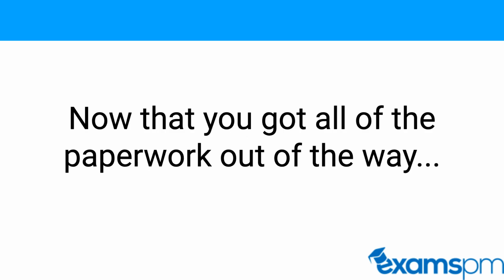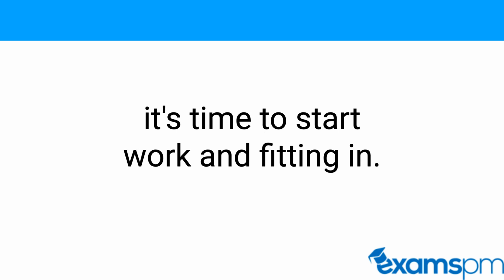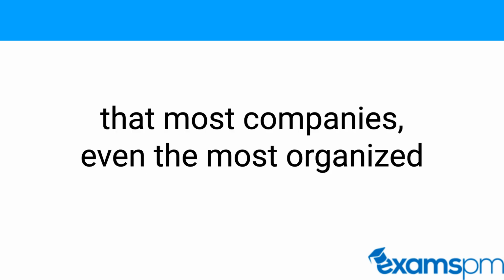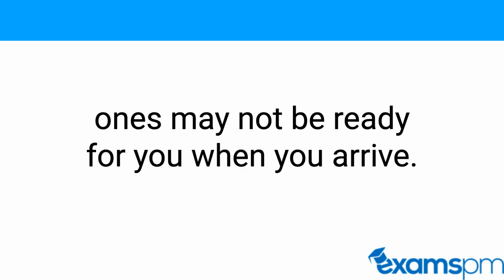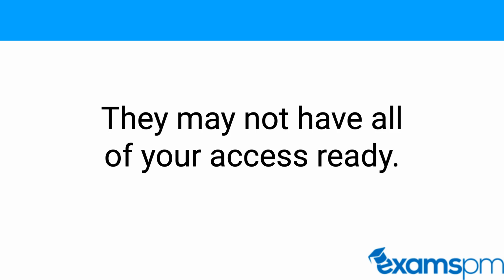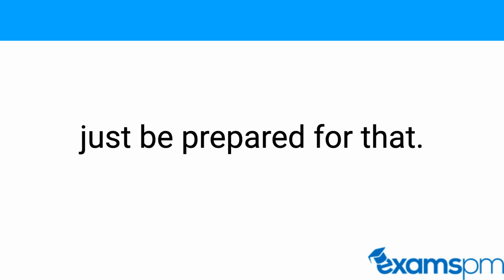Now that you got all of the paperwork out of the way, it's time to start work and fitting in. When you start working on your new contract, bear in mind that most companies, even the most organized ones, may not be ready for you when you arrive. They may not have your desk ready on the first date. They may not have all of your access ready. Just be prepared for that.